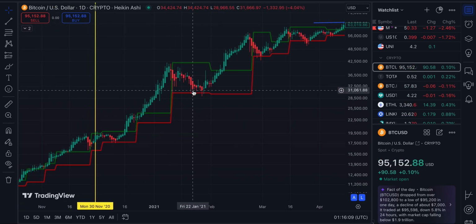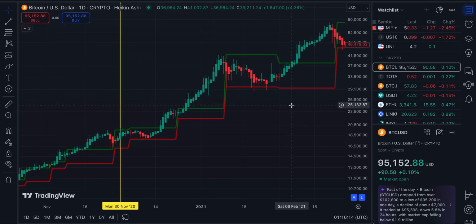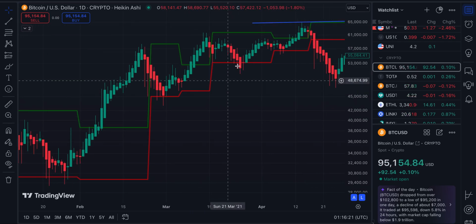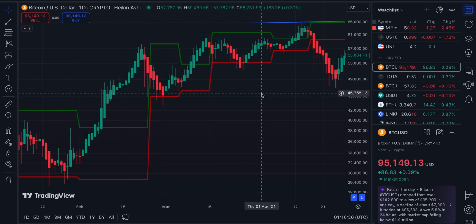And I'll be curious to see if Bitcoin does go underneath the Darvas box and how it reacts. If it's not being bought up and coming back into it, then maybe you start to become more concerned. But you can see even when it came underneath, it was still bought up pretty good too.